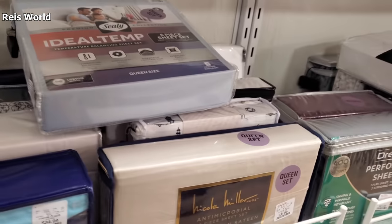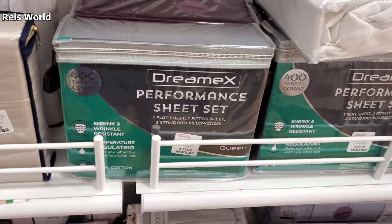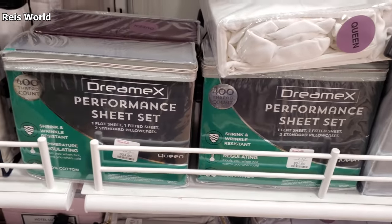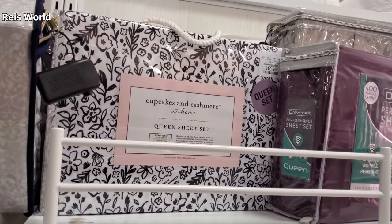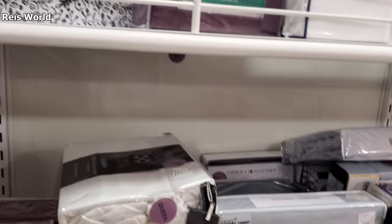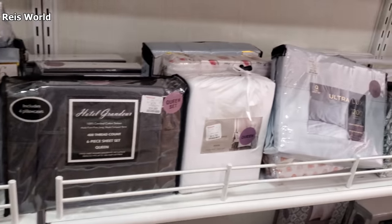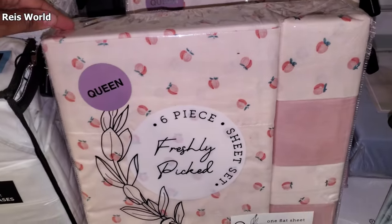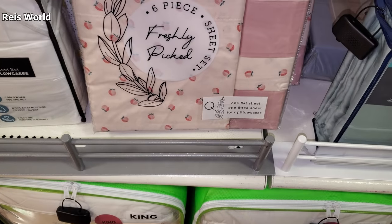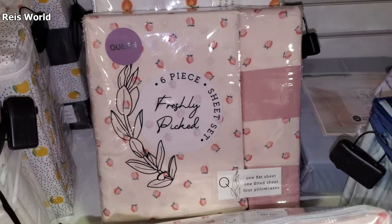What else is around here? These are $35. Another queen set for $20. That's a little peachy one. $25 for a six piece. I like that little pink one. And of course, they have the orange. Let me get to it. There we go.